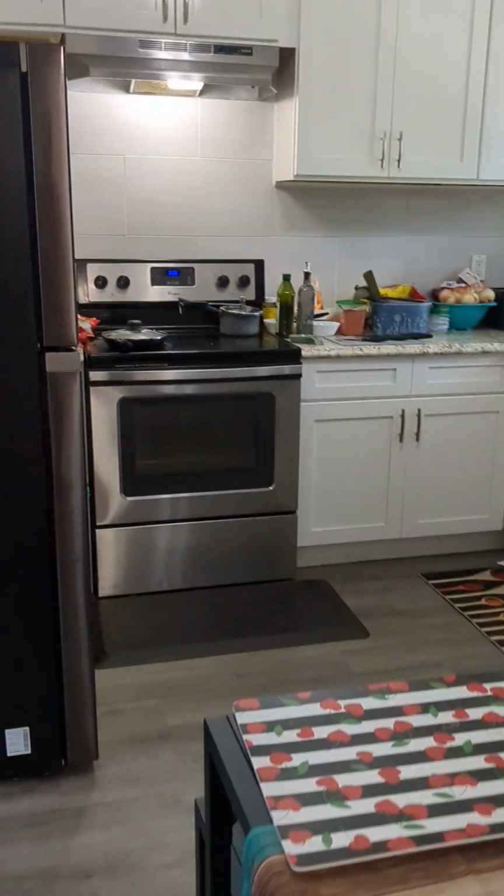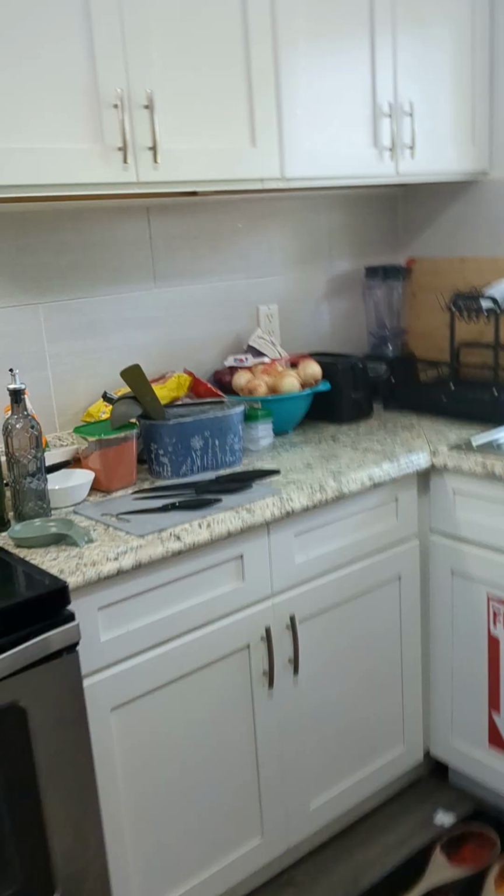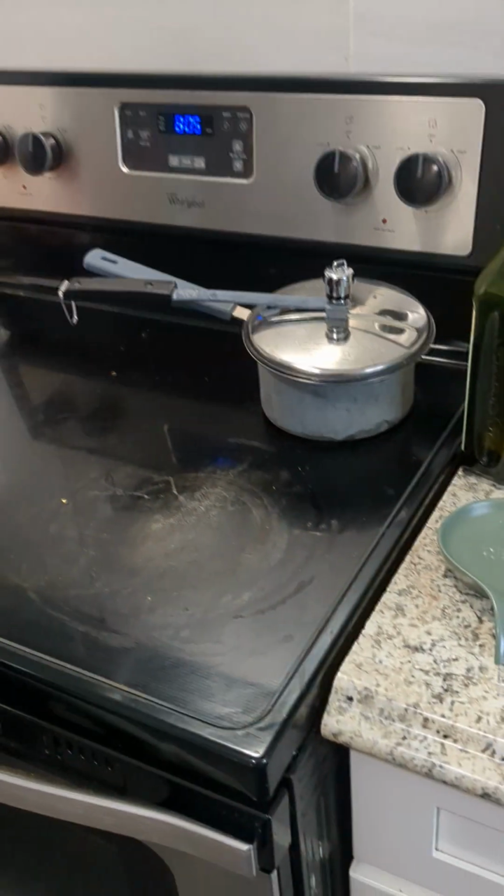Kitchen is a decent size with stainless appliances. I can't tell how new the cabinets are, but they look relatively new. We don't have any hinges showing, which is a good sign. There is a stainless steel oven vent here over the black range. I said stainless, but the only thing that's really stainless is this fingerprintless, kind of dark colored refrigerator here.